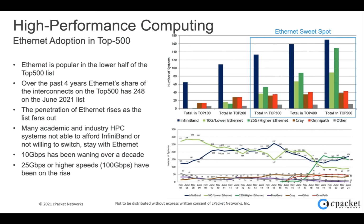I want to really start with this bird's eye view of how Ethernet is doing in the HPC cluster, especially in the top 500. We at cPacket particularly focus on Ethernet observability, hybrid observability, based on Ethernet TCP/IP protocols. If you have Ethernet in your cluster, obviously we are the company to talk to, especially for low latency Ethernet. You can clearly see here from the top right that Ethernet is really popular in the lower half of the top 500 list.